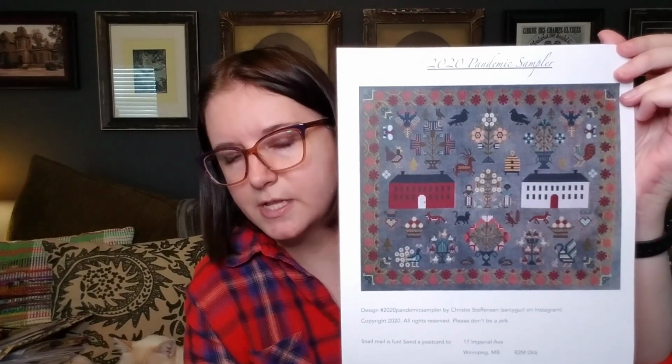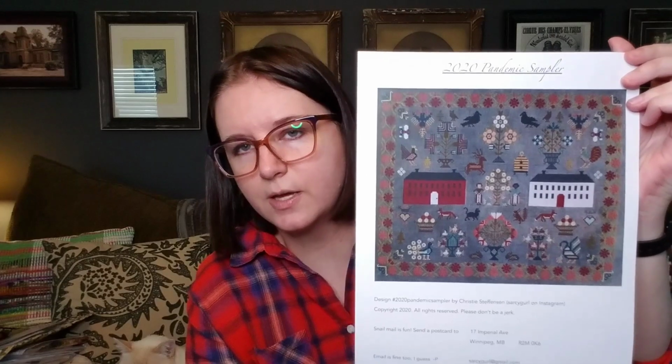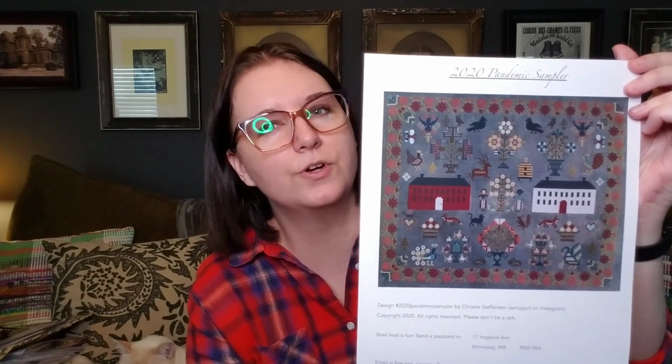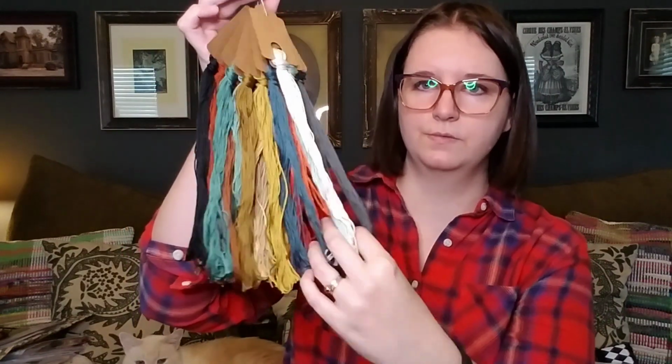I had a piece of slightly lighter gray in my stash, a piece of Lakeside Tarnished Silver. It had a little bit of a blue tone to it when I put the threads on it. Here are the threads. They're gorgeous. This is all DMC. I love all of them.